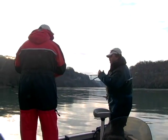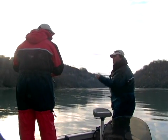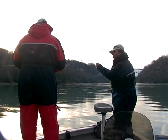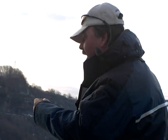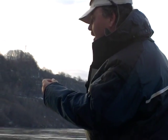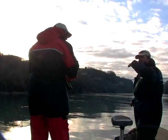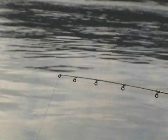And what you want to do is you just want to start to feel that bottom. You're going to feel it kind of ticking off the bottom. Yeah. And you just kind of lift it. Once you feel it, just lift it up a little bit, reel up a little line until you get that right feel. Because you don't want that slinky actually laying on the bottom, right? No, exactly. You just want it just coming right off the top of those rocks. On the bottom end of that slinky just bouncing.